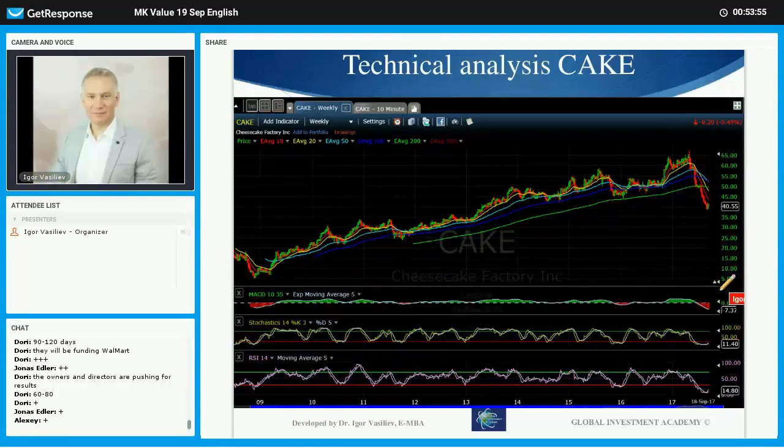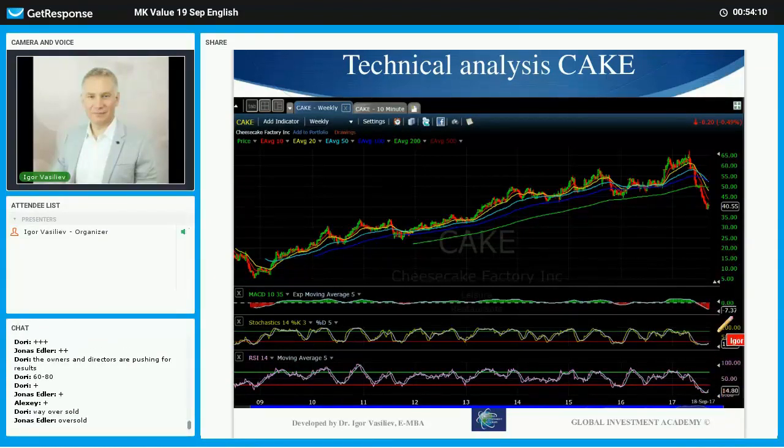Now that's what we can see. What do you think is happening here? Overbought, oversold situation? Yeah, way oversold. Interesting enough, if we try to find a similar situation in the past, where all three indicators are located like that, it's only one time, in 2009. That's when it was oversold like that.